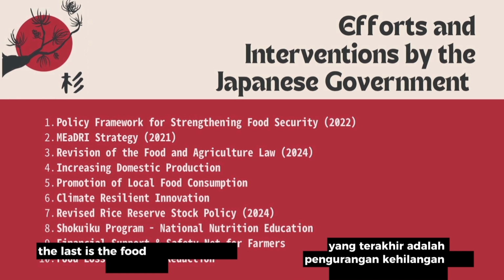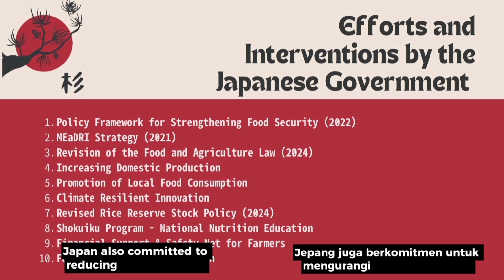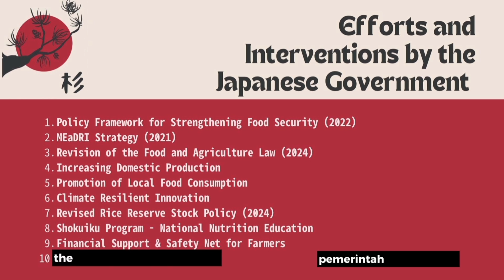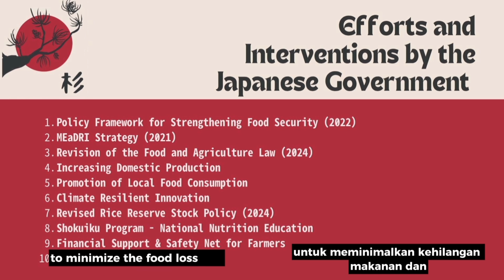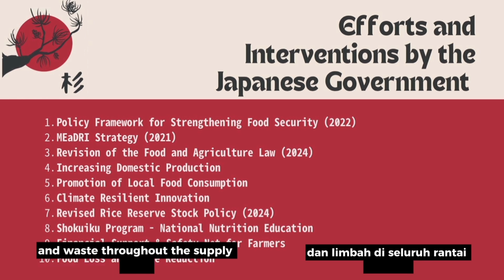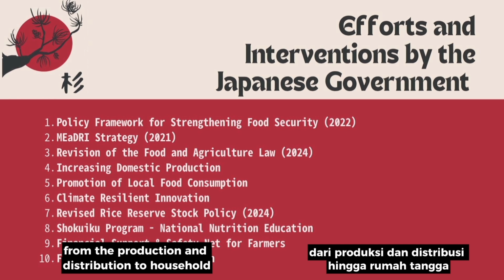The last is the food loss and waste reduction. Japan also committed to reducing the food waste. The government implements policies and public campaigns to minimize the food loss and waste throughout the supply chain, from the production and distribution to household.